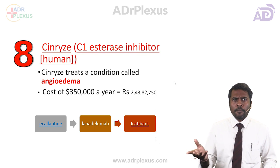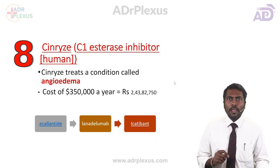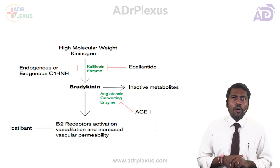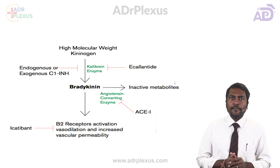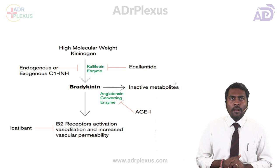So let us see what other drugs can be given for your hereditary angioedema. You have drugs like ecallantide, Lanadelumab, and Icatibant. Icatibant is a drug which blocks bradykinin B2 receptors, and ecallantide is a drug which blocks the kallikrein enzyme. This kallikrein enzyme converts your high molecular weight kininogen to bradykinin. Okay, this bradykinin acts on B2 receptors, which can be blocked by icatibant. And the mAb Lanadelumab also targets your kallikrein enzyme, which has been recently approved in the year 2018.